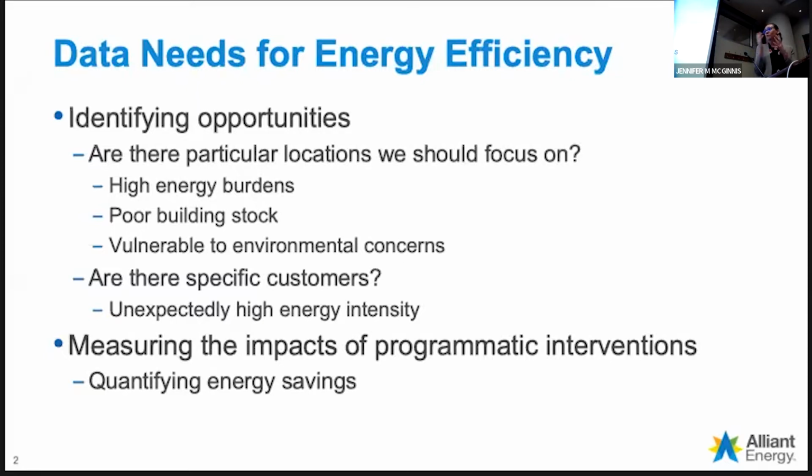And after that, we want to be able to measure the impacts of those programmatic interventions. Can we quantify how much energy was saved, associated emissions reductions, all of that. So it's measuring the after impacts of your interventions. You want to know you're doing something right. You want to have an impact.